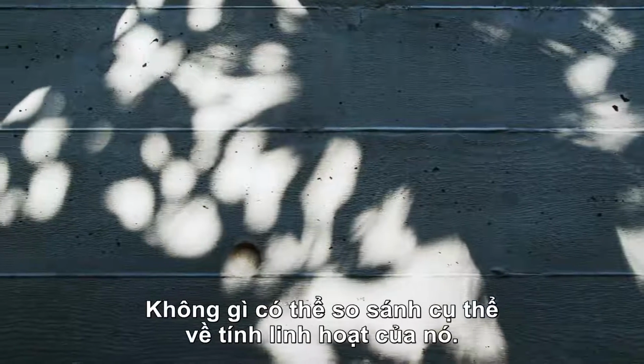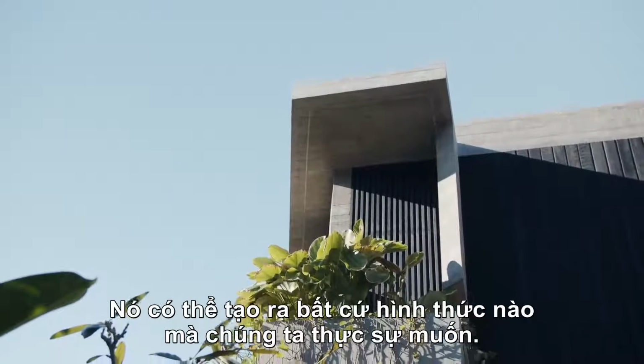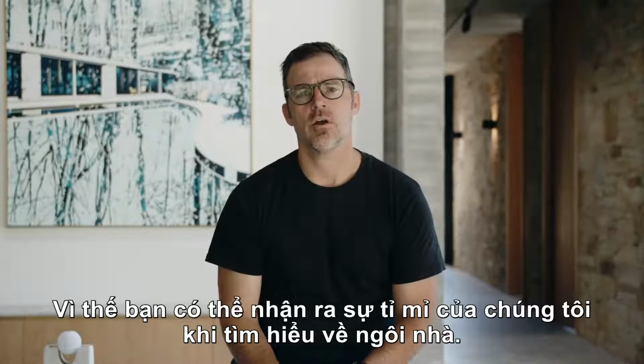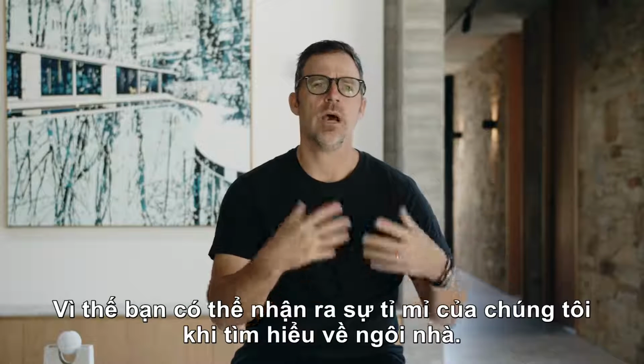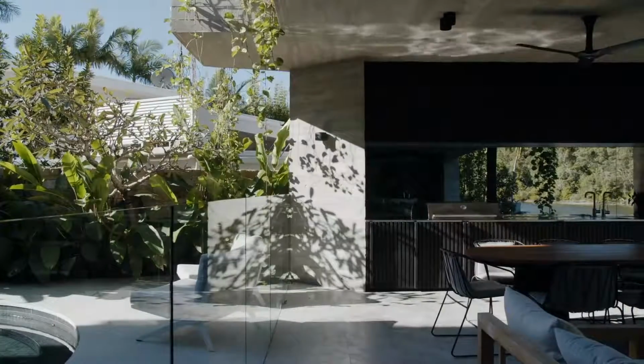There's nothing that compares with concrete in terms of the versatility of it. It can take on the form of anything we can really conceive of. So when you factor in what we need the building to physically do and how we want to go about doing it, there's just nothing in our opinion that competes.